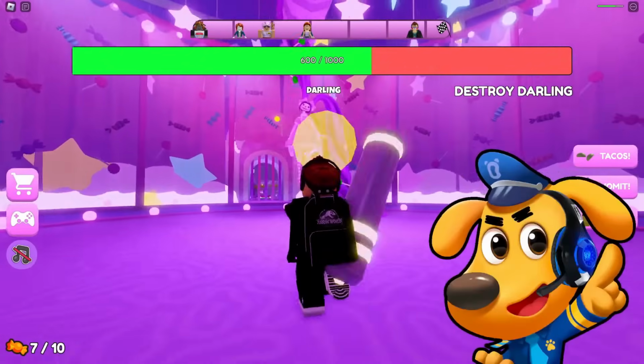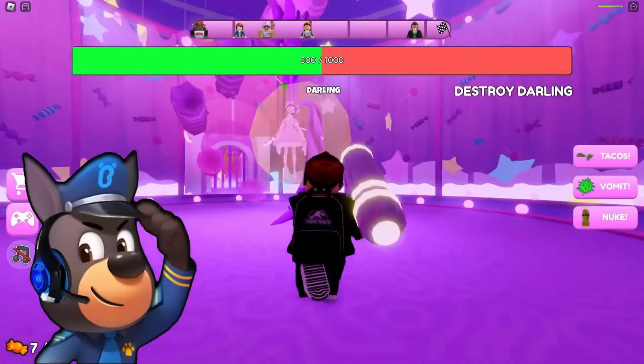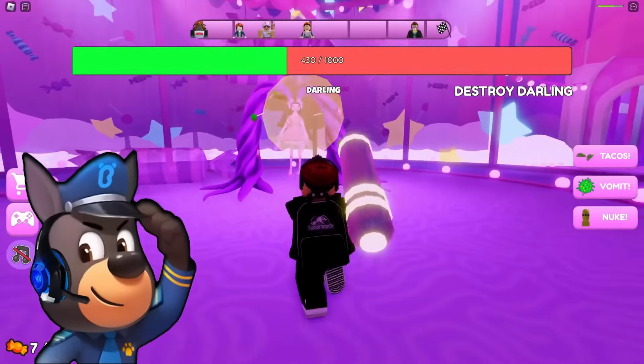By the way, Dobie, have you ever thought about the harm of sweets? Of course, Lab. Sweets can be delicious, but they can also be harmful, especially if consumed in excess.